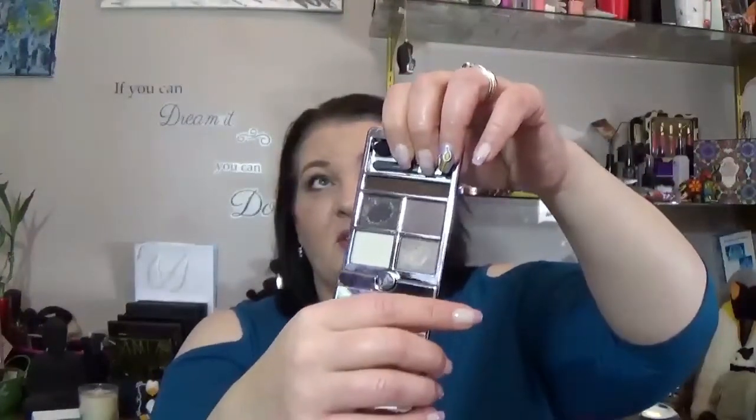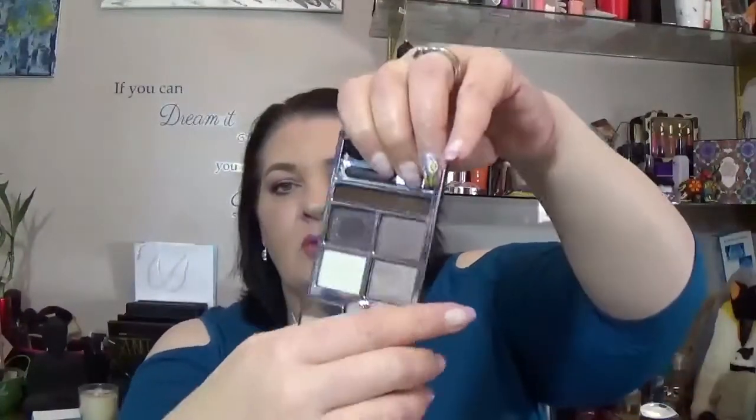This one, I didn't use Peach Smoothie with it. Instead I used Creme Brulee with it, mostly because the color that I would have used for transition is right here. It is shimmery, so to put a shimmery shade in your crease is not when you have hooded eyes. And of course this one here is a little too light to use as a transition.